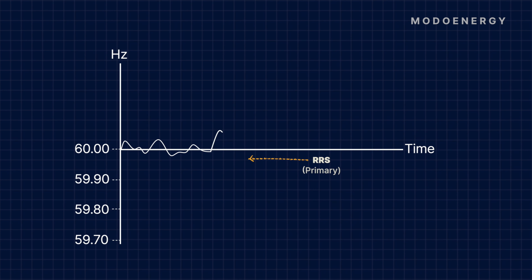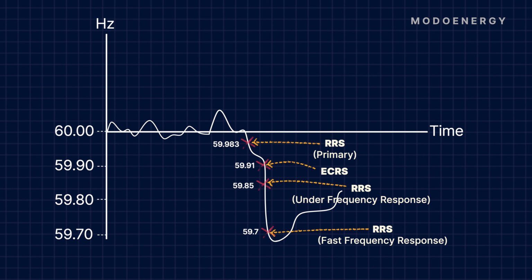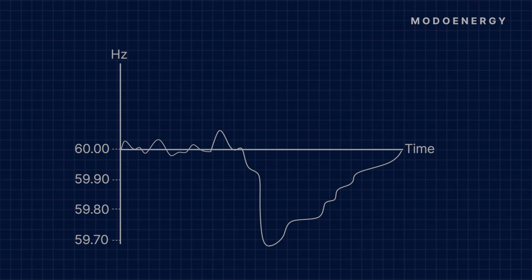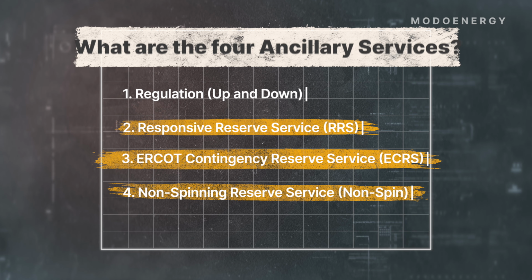RRS and ECRS are used to respond to those significant frequency deviations. When frequency drops below certain thresholds, these services kick in incrementally. These services, alongside non-spin, can be manually deployed to provide additional capacity during scarcity conditions. Before entering emergency conditions, ERCOT will deploy all ancillary services to provide additional capacity during those scarcity conditions.